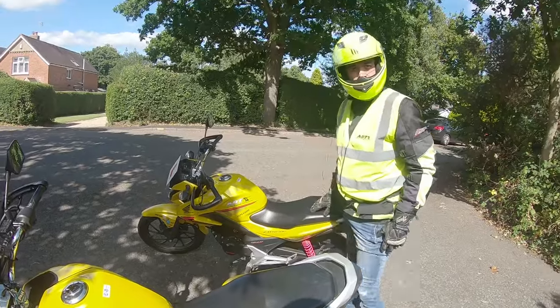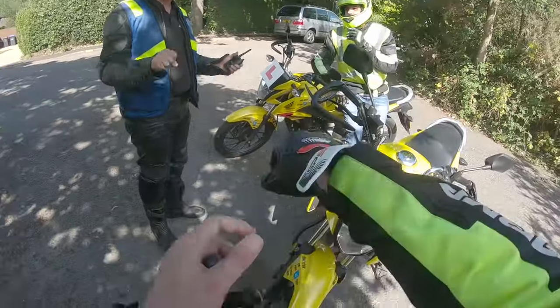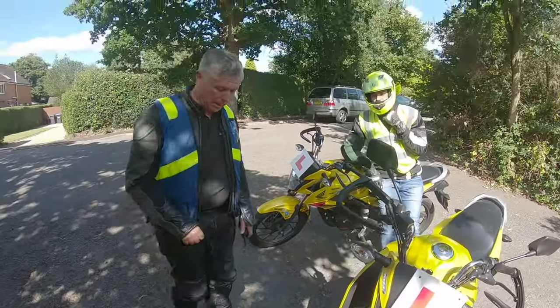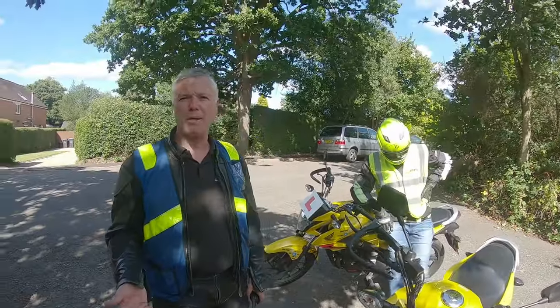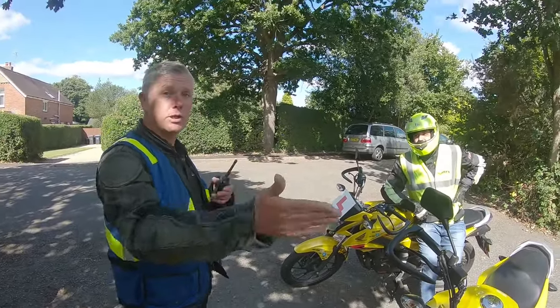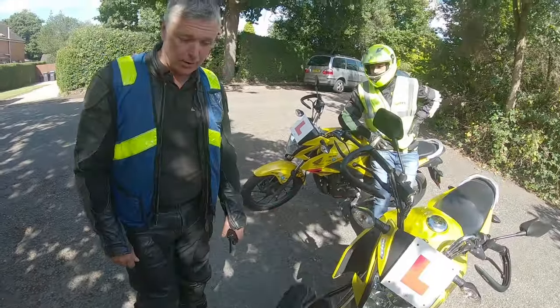Wait 15 minutes. You okay? Yeah, good. Sometimes it feels like you're going a little bit faster than you actually are, so make sure you check the speeds. Did that make sense on the roundabout there? Yes, indeed. Kind of sat in the middle of both of them. If there's no road markers, you need to use your imagination.